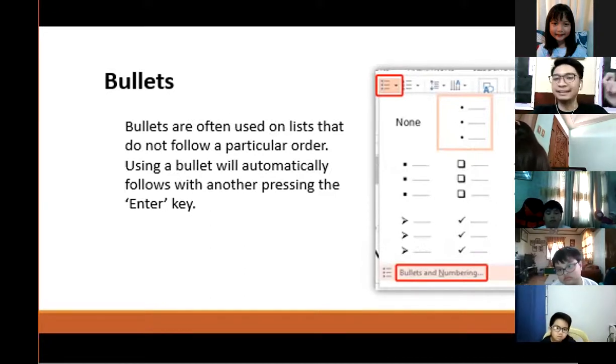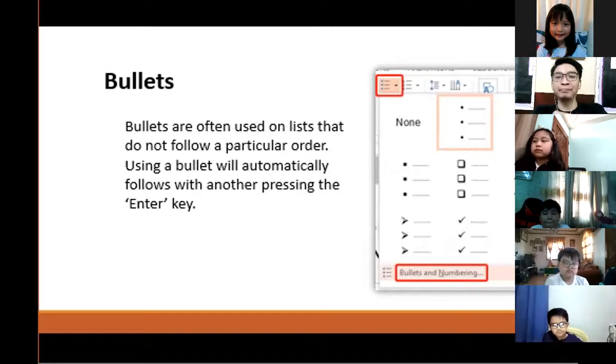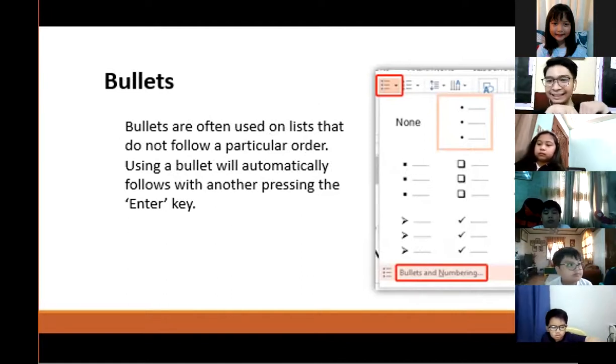So, bullets are used kapag gagawa ka ng listahan na hindi naman kailangan in particular order. For example, you want to list the things that you will buy sa supermarket. So, hindi naman kailangan in particular order yun, di ba? Unless there's a priority na kailangan mong bilhin.